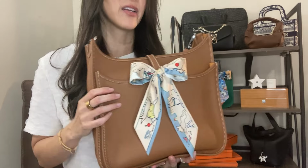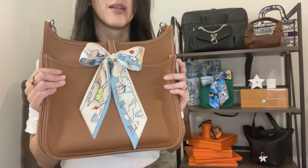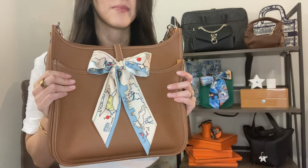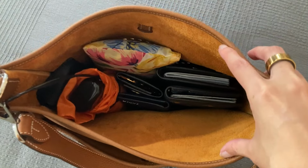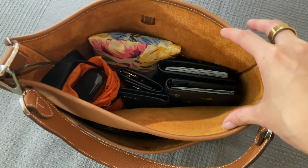Now, I do plan on doing a comparison video between my new TPM and the PM size, but I do feel like I will be leaning more towards using the PM size during the fall rather than the TPM, and not just because of the color.